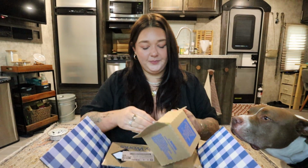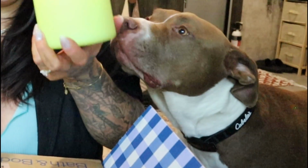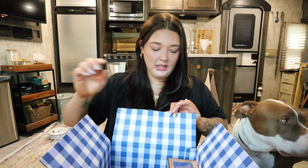And then I'm so scared I'm gonna break a nail opening these. I got the eucalyptus mint, which I'm sure is gonna smell just like what it says. Definitely more eucalyptus. Smells kind of soapy, like a soapy eucalyptus soap. I don't really smell the mint too much, but it still smells really good. Really like that green color.